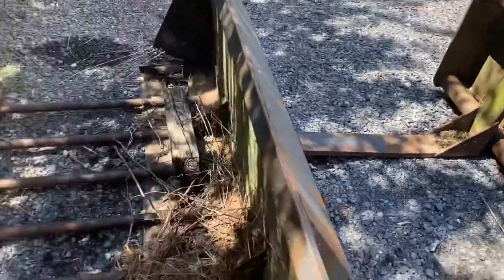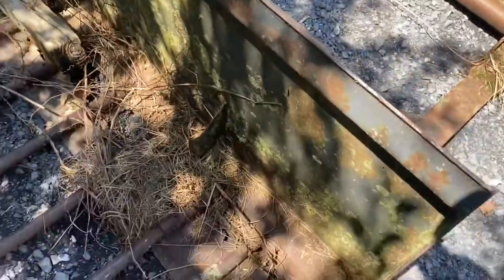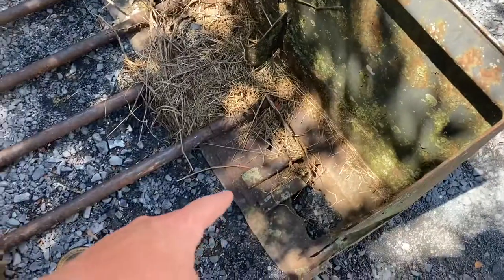So the next thing is this manure bucket. The bottom ain't too good on this, and these forks here are a little loose. I think it's missing one there and one here. Well, no, it's not missing one there, it's just missing one here. So I'm sure we can get one for there.